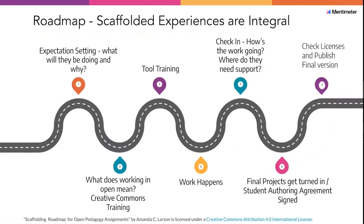So first thing, we want to make sure that there's expectation setting. What are they doing and why are they doing it? Why does this matter? And then what does working in the open mean? So that might be a Creative Commons licensing training. That might be having a broader conversation about open access publishing, thinking about open broadly and having those conversations with students. And then doing a tool training for whatever tool we've selected, if we've selected a tool, to do these open pedagogy assignments. And then we let students go and do the work.